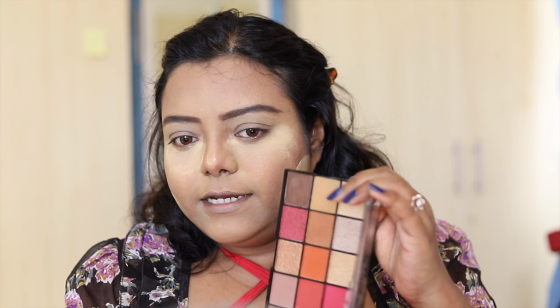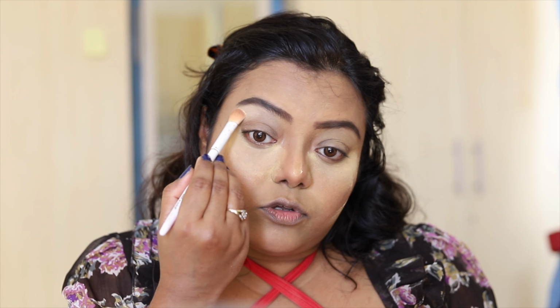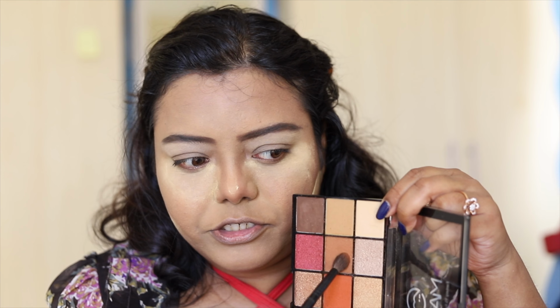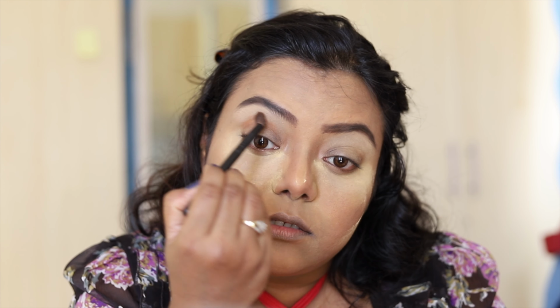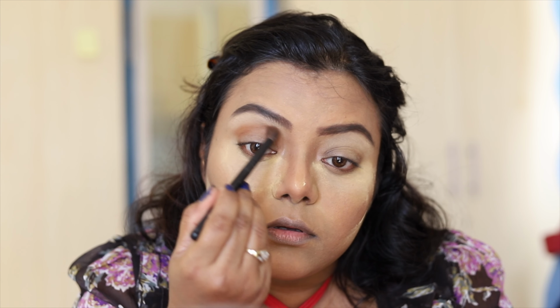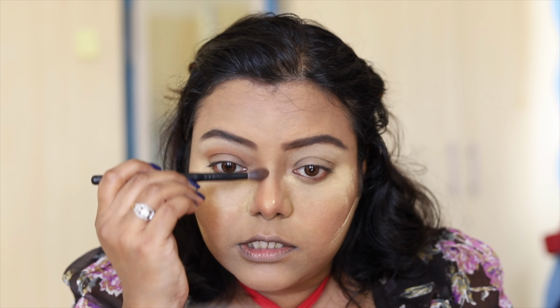Next, I'm going to take the palette. I'm going to take this lighter shade first and set my brow. That is more bronzy orange shade, and I'm going to apply it on my crease. Like this. It's a very beautiful bronzy shade. I'm going to take it for my nose contour.